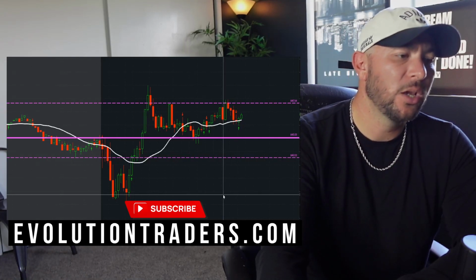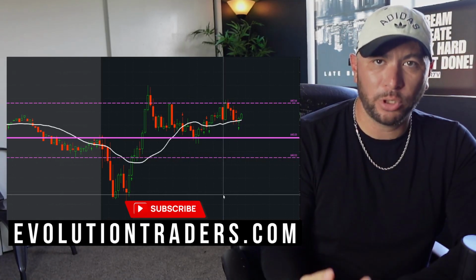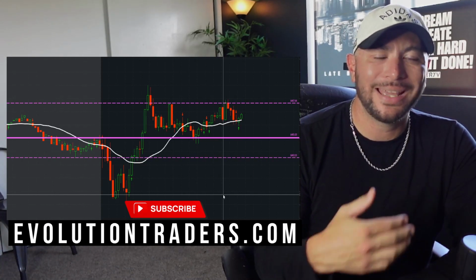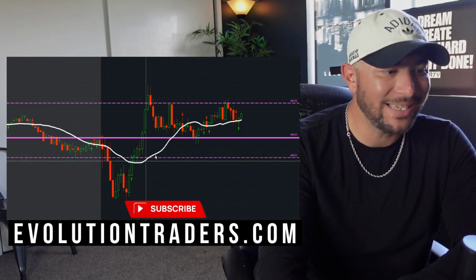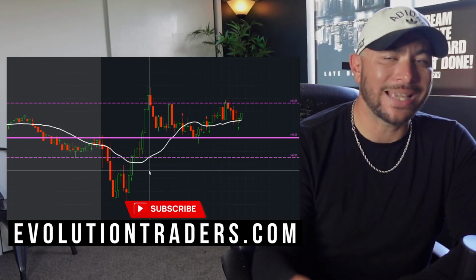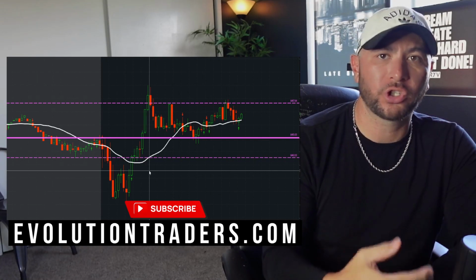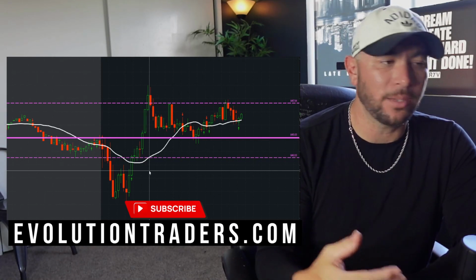Now, what we're also going to be focusing on when the market opens here is a couple of things. We want to see where price pushes down to and where price gravitates towards. Then we're also going to use our 20 SMA as a guide as to where potentially we should be buying long or short and where potentially we should be taking profits.